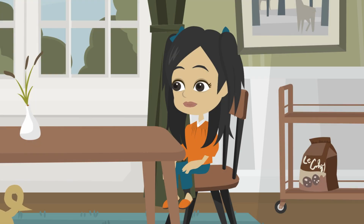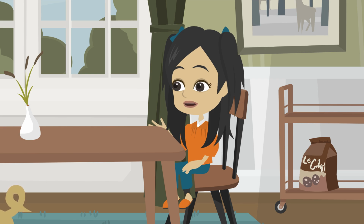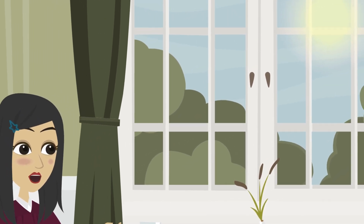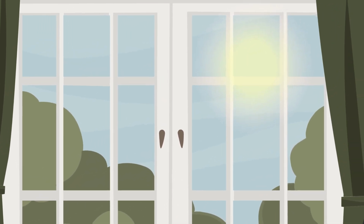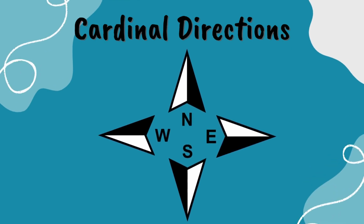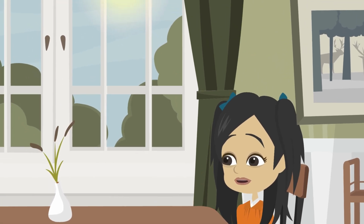So we know east and west from the sun. What about north and south? If you know where east is, you can figure out the others. Face the sun in the morning, and east is in front of you, west is behind, north is to your left, and south is to your right. I'm getting good at this.